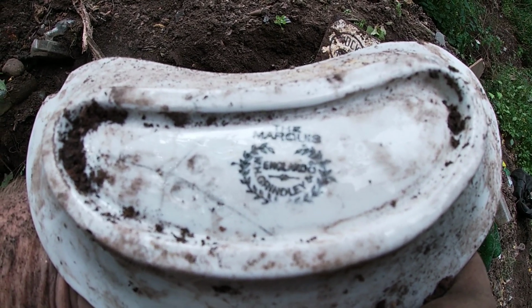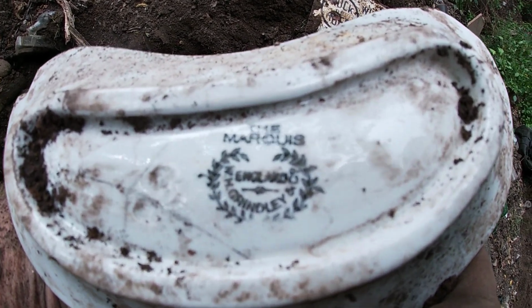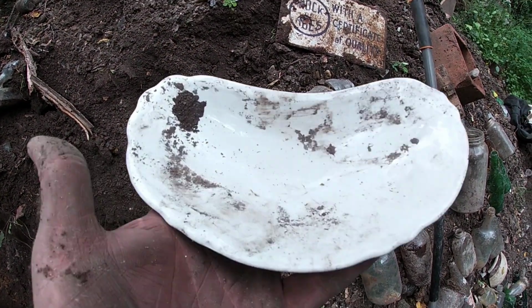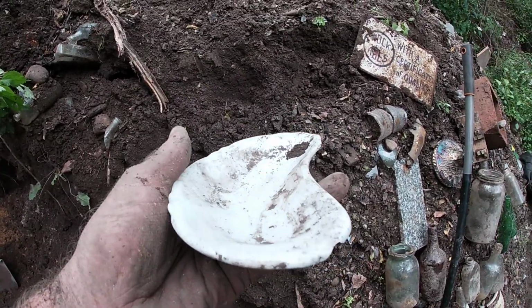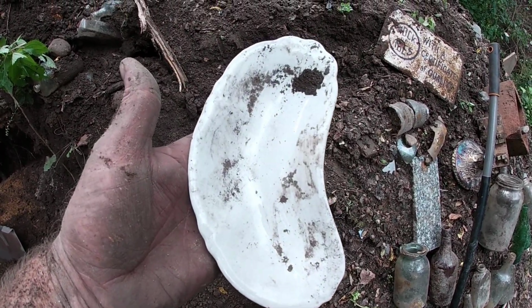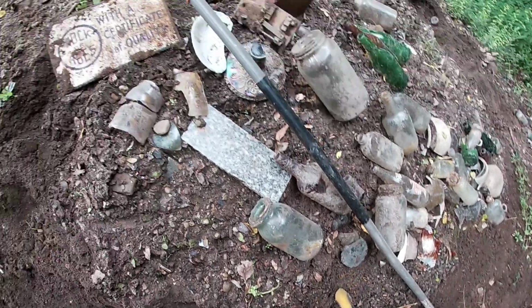W.H. Grindley and Co. The Marquise. Yeah, look at it. That's nice. Just set it like this. I don't know what that was for, or what kind of shape you would call that. Kind of shaped like a kidney bean. But that's a keeper too. So it's not been a bad day.